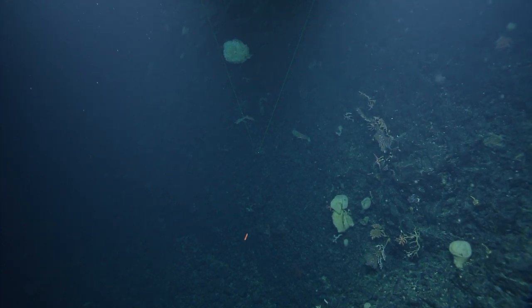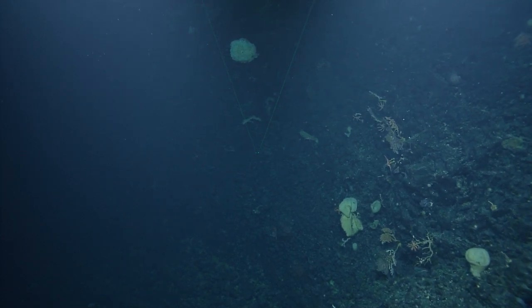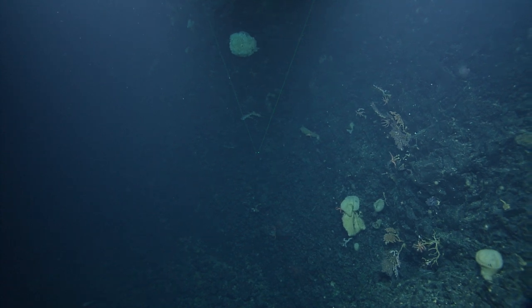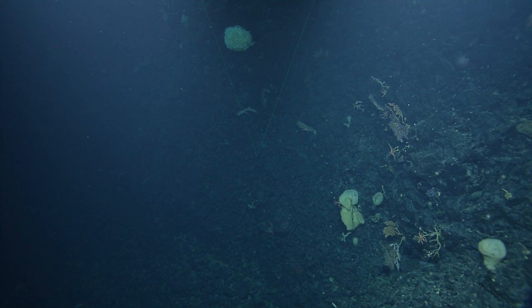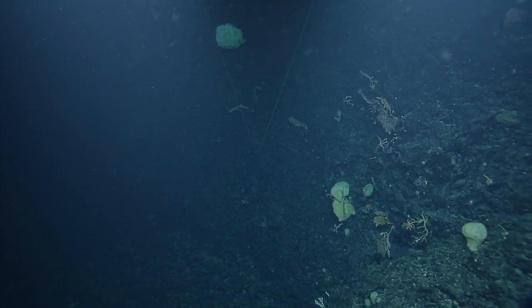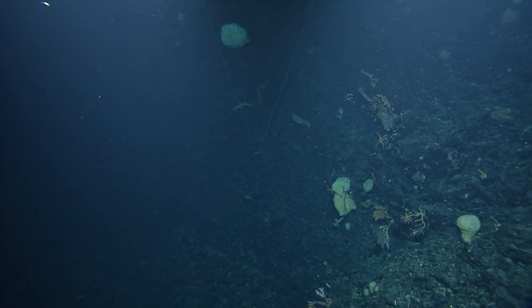Unnamed seamount number 17, Papahanaumokuakea, sacred waters. Tuning in to Kanaloa live. This is sacred. We enter with reverence and humility, but also incredible joy. Heading up this incredible ridge to get to the top of the seamount, and then we're going to basically shoot across the top of it.